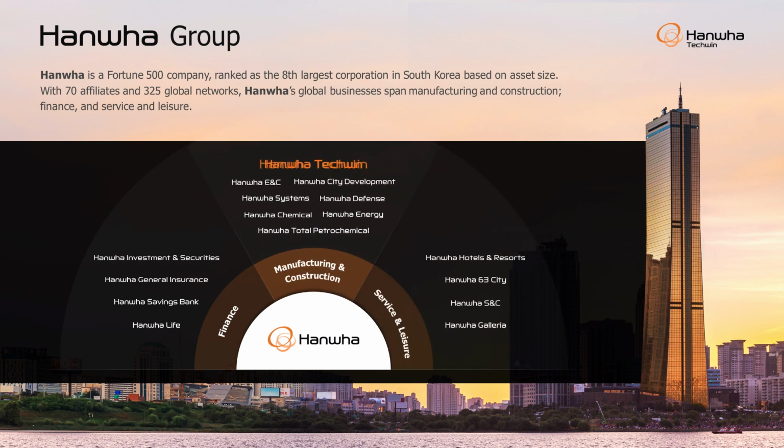In this slide, we will learn about who is Hanwha and Hanwha TechWin in specific. If I have to explain in one single statement, Hanwha is a Fortune 500 company. What is a Fortune 500 company? All the companies put together in the world, Americas, Russia, Asia, Middle East, all together, the top 500 companies in the world. It was founded in South Korea in the year 1952.